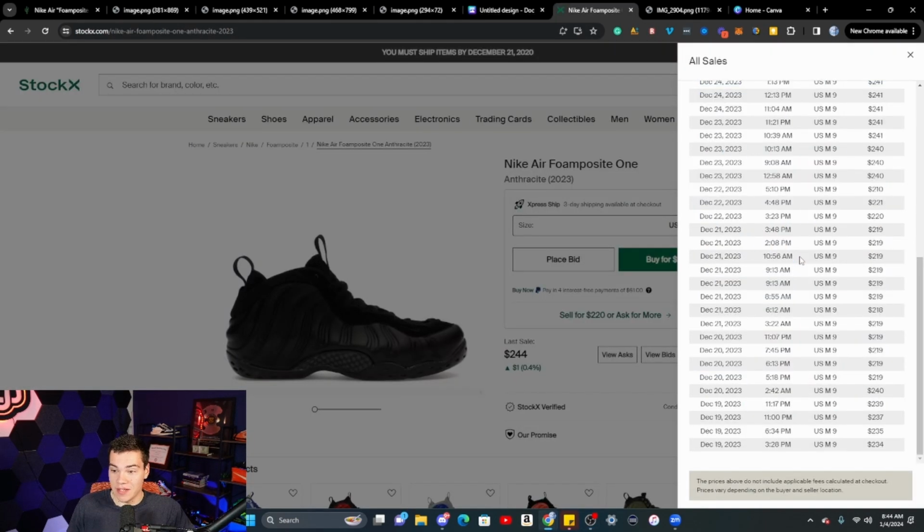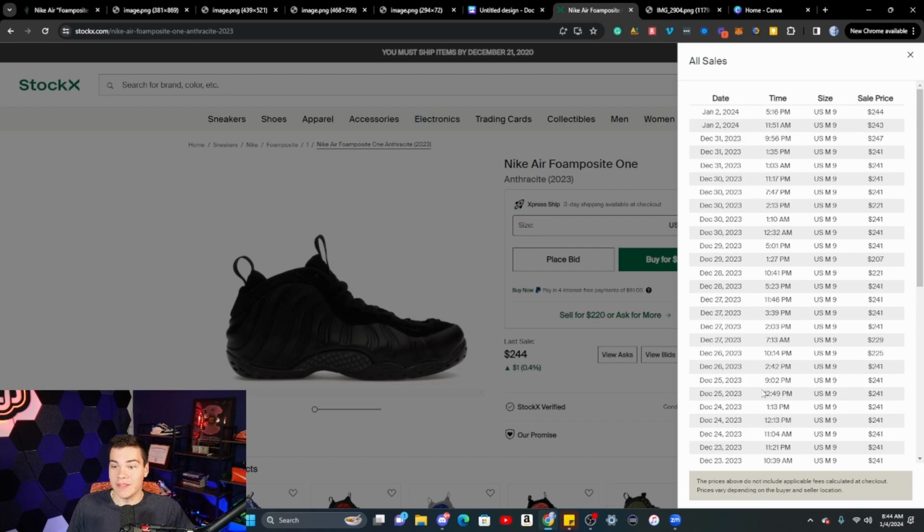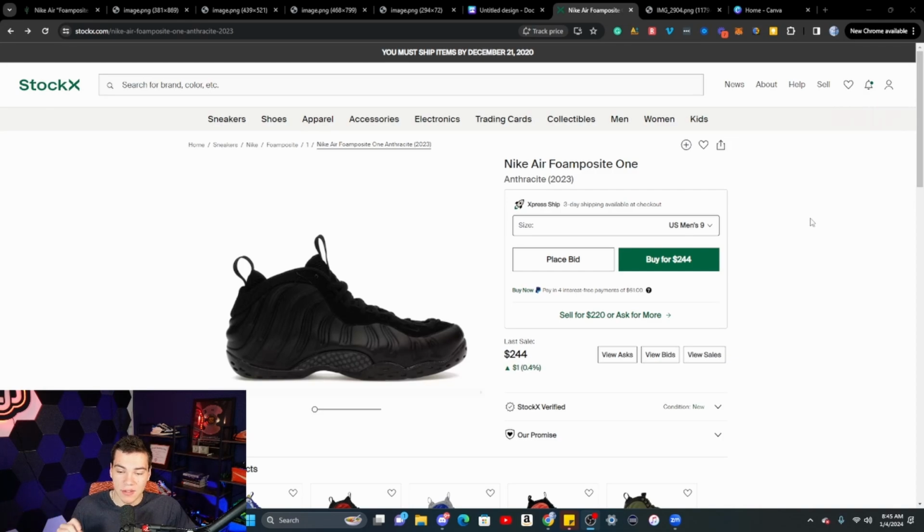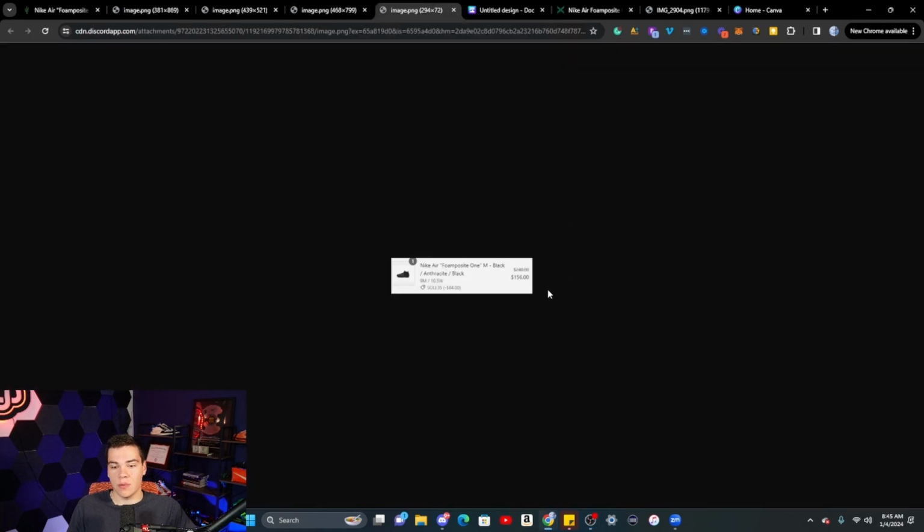This shoe, as you can see here, is selling way more than 10 times a month. This has sold 50 times in the last 2 weeks. That's a very fast moving shoe. All right, so like I was saying, if I were to sell this shoe at $220 right now, which I'm not going to, but if I were to sell it at $220, my payout would be around $190. But again, I paid $156 for this shoe. So that's not a bad profit if I were to just accept a bid, which means instant money.